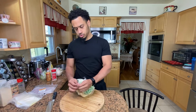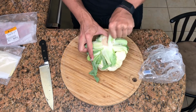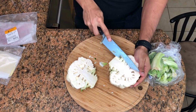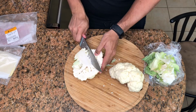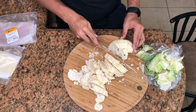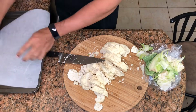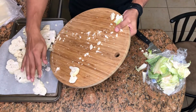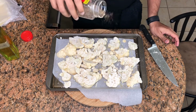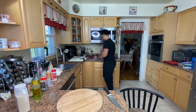Cauliflower we're not gonna chop up. We're just going to cut it up because it's going to get pureed anyway, so it doesn't need to be in little florets. Cut it into thick strips, but that's really all we need to do. And this really just gets seasoned with avocado oil, salt, pepper, and garlic powder. Just mixing this. It's warm, but it's not hot.